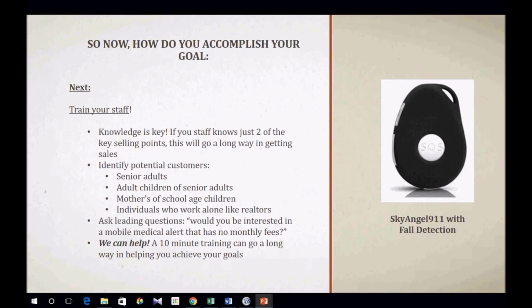And one last thing about that is we can help. If you decide you need some assistance in selling products and you'd like us to do a 10-minute training for your staff, we could do that. We could easily show them how to do this as a webinar just like what we're on right now, and make it very user-friendly for your staff and help them gain some product knowledge. Because like Rhonda said, I've said, and we'll probably say it a few more times, knowledge is the key. The more you know, the more you're going to be able to sell.